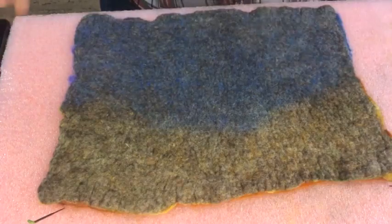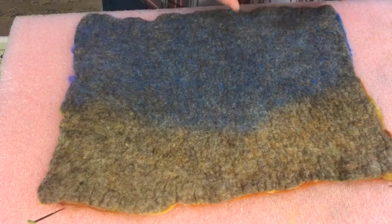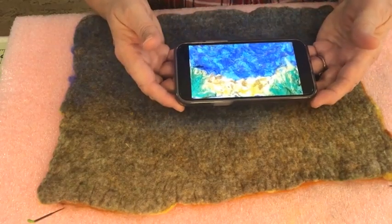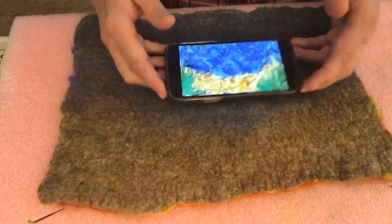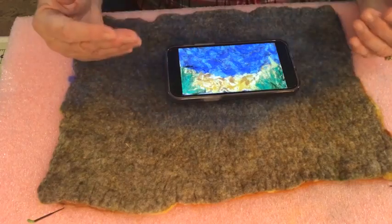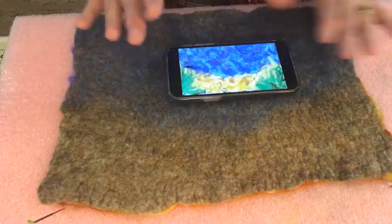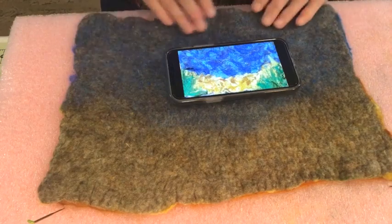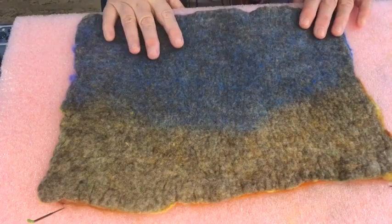So now let's look at the one that didn't turn out exactly like I had hoped it would when it was in my head. So this is what it looked like when I got done wet felting it. Bring it up a little closer. And it's okay, but the greens were a little bit too much against the amber, and the blues just really didn't come together, and there was a lot of the background felt color showing through. So I needed to take it and do a little playing some more.